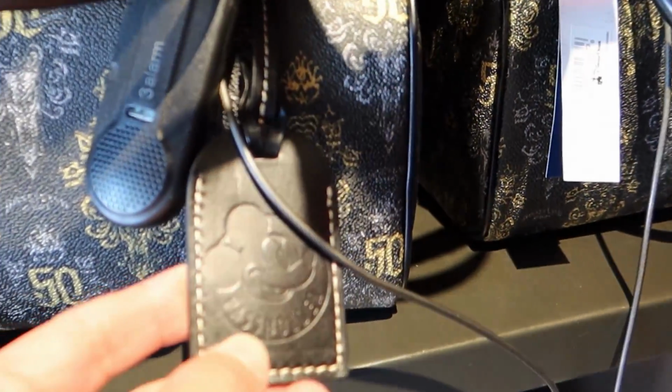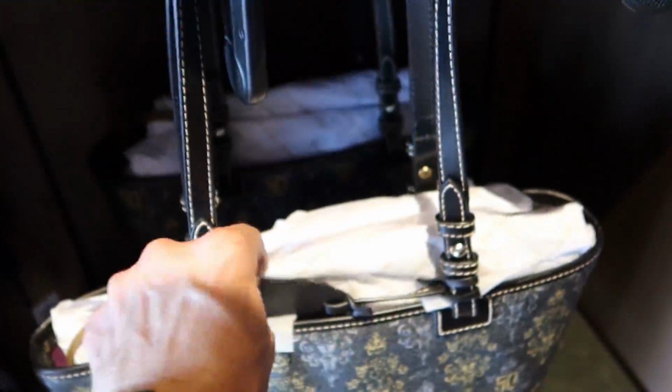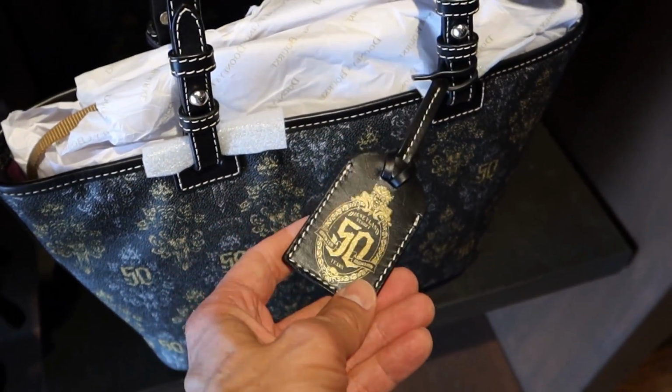Oh, this one's specifically for pass holders too. That's pretty interesting. Is this one specifically for pass holders? No. This one just says 50th anniversary. Oh, so there you go.